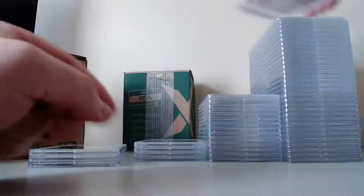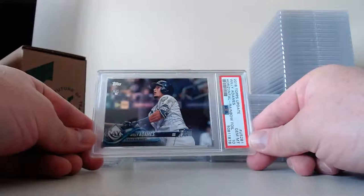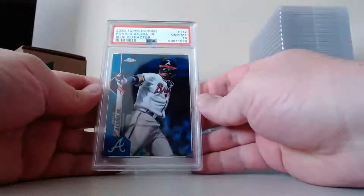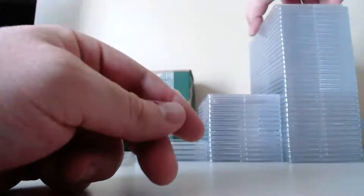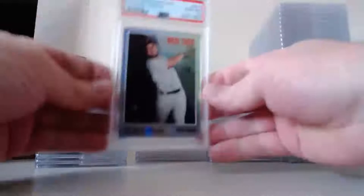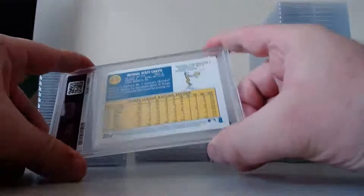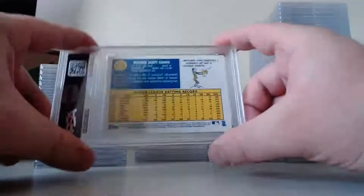Willy Adames. Well, 10. Nice. All right, we got a blue refractor 10. Okay. All right, Michael Chavis, Chrome, playing right now, and that's serial number 176/569. Nice. Here we go.